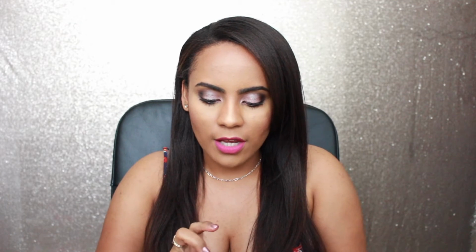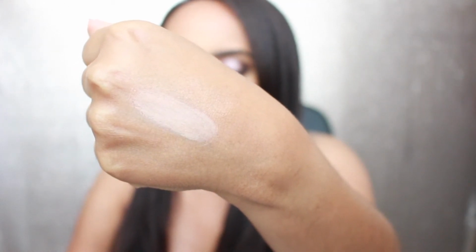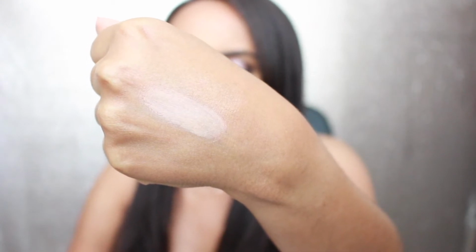Another added bonus that I feel this eyeshadow base has is that it's a skin tone color, and I feel like that helps your eyeshadows show up a little bit more, especially for anyone who is my skin tone or darker. You know how some eyeshadows might not be pigmented enough to show up on your eyelids, but I feel like with this product they definitely get to show up. This helps a lot. And this is what it looks like. It's a really nice base for you to put your shadows over.